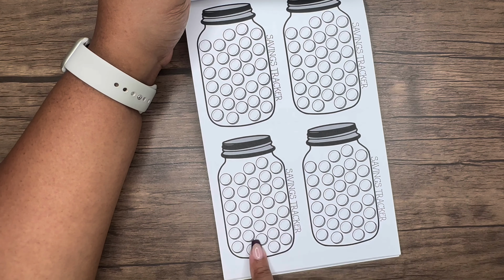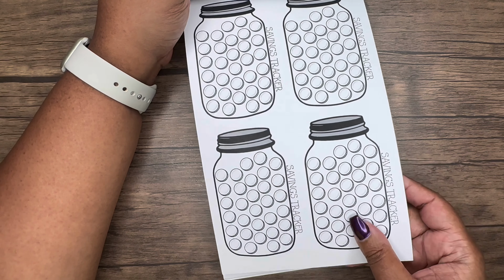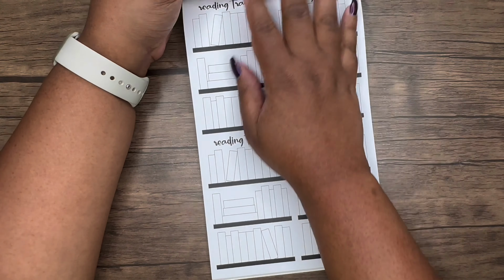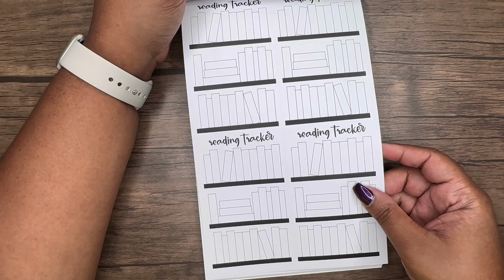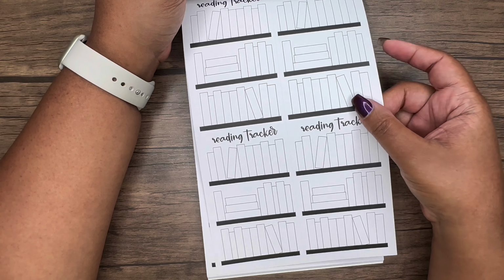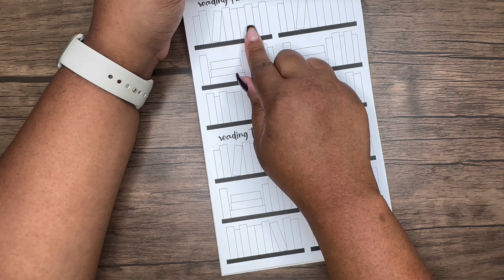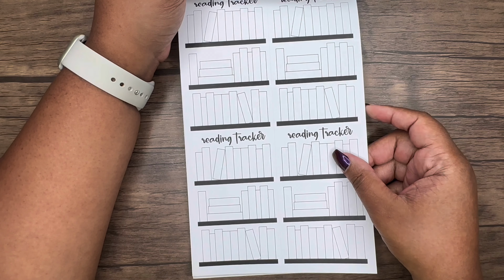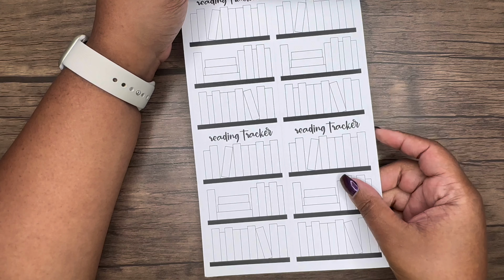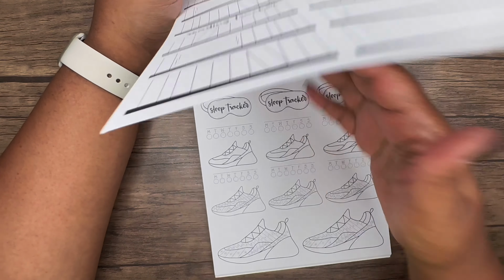And like I said, you can just do whatever savings you want to do. You can write the number in here and then you can just color it as you complete that savings goal. Then we have some reading trackers. I love this because, look, I love all of it. I keep saying I love this. I can put this in my half letter for every month and keep up with the number of books that I read. Or I can do a couple months until I fill up each shelf. That's nice. I like that. So we get two pages of that.